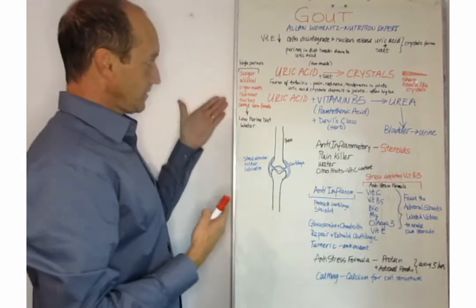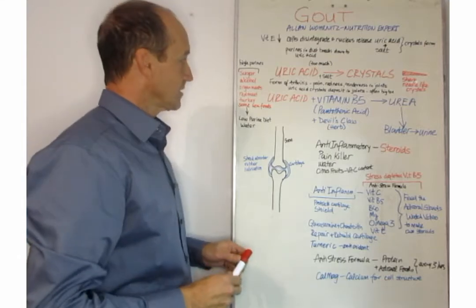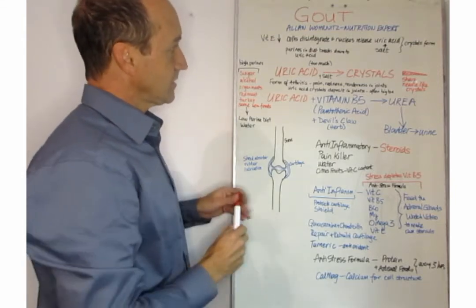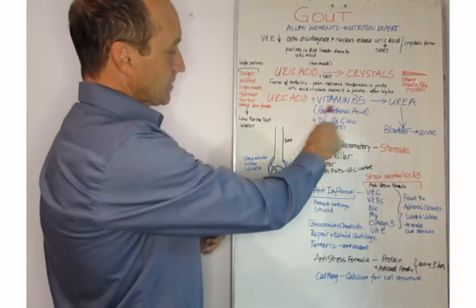So you're finding yourself in a bit of a situation which you probably don't want to be in. Once you do this, you don't really have to get rid of all these foods. You can eat them in moderation, as long as you've got your B5. B5 is what will help with that.